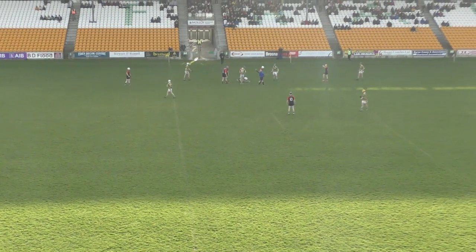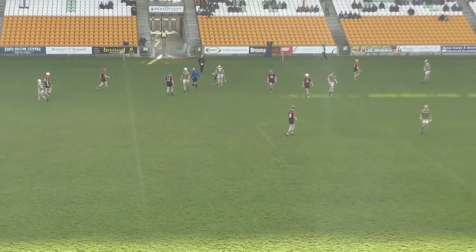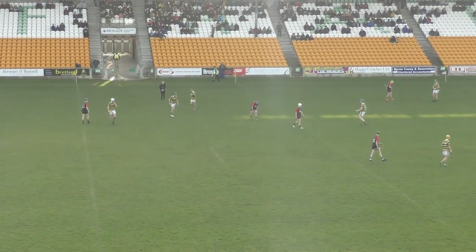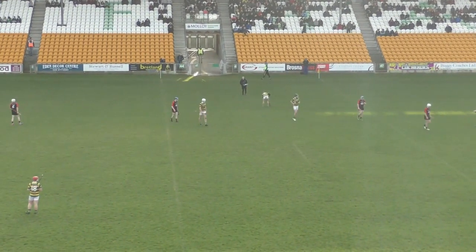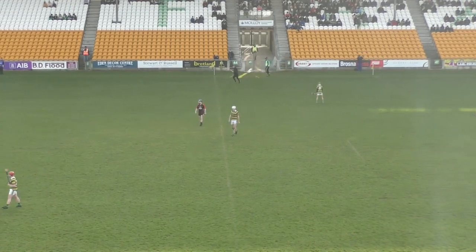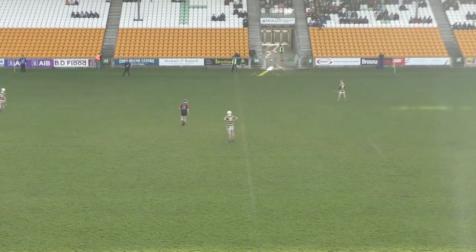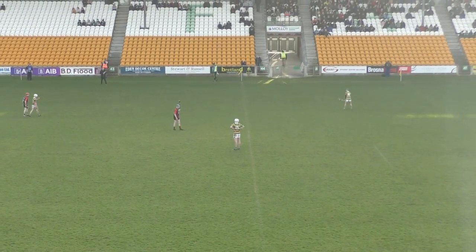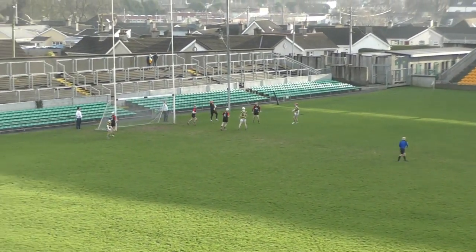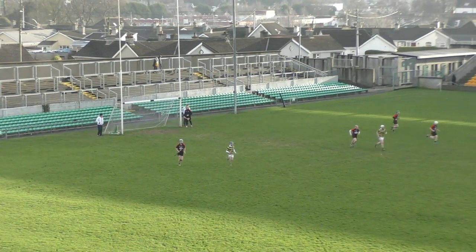And it's a free for Belmont. David Nally wins that free. And he will strike it himself into the Park Avenue end of O'Connor Park. No changes on either side after half time as Nally looks to give Belmont the slenderest of leads. Lifts, strikes. But the ball is wide. And Kevin Keenan will strike the puck out.